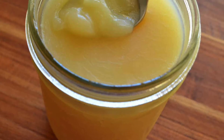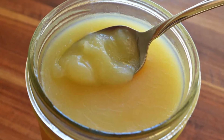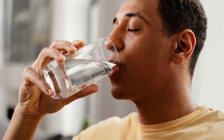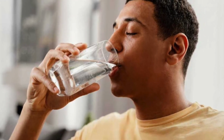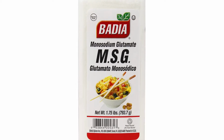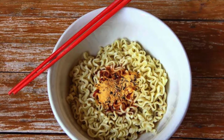Next, chicken fat. Most chicken fat comes from the wings of a chicken. It thickens the soup and adds a delicious savory flavor. Next, water, which helps the spices, veggies, and chicken mix well. Next, monosodium glutamate, or MSG. This is a sodium salt of glutamic acid. It is used as a flavor enhancer.